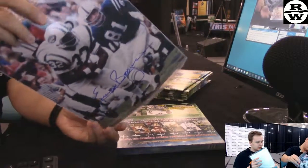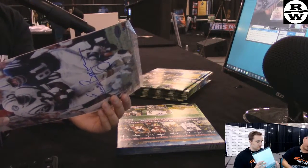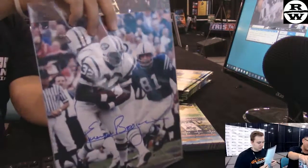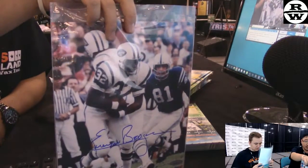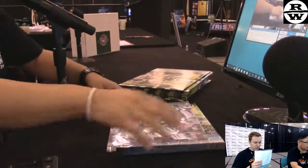Nice. Another Jet. Emerson Boozer. Emerson Boozer, running back for the New York Jets in Super Bowl III championship team. College Football Hall of Famer in 2010. Jenna. J-E-T-S, Jets, Jenna with that one. Nice.